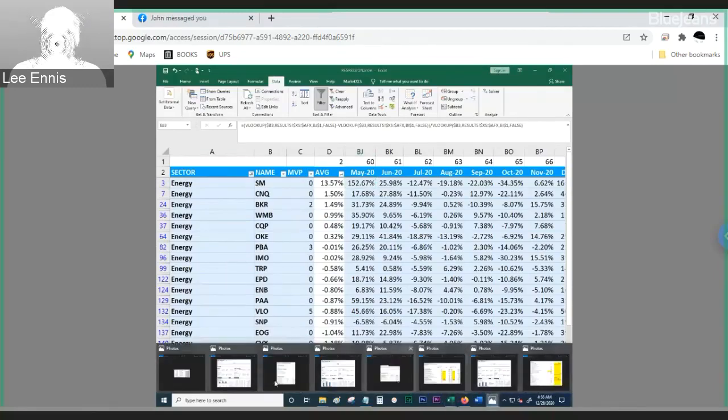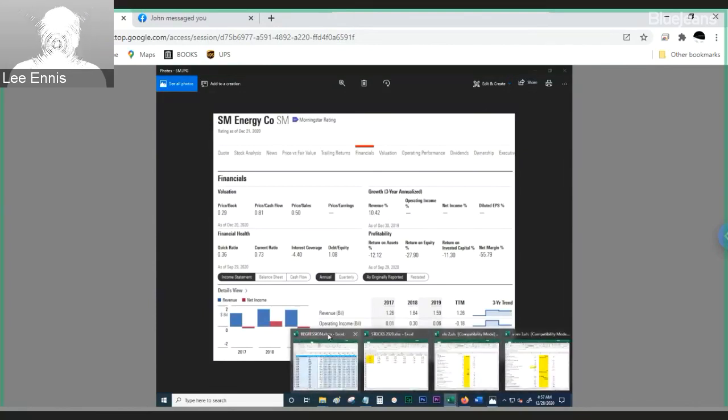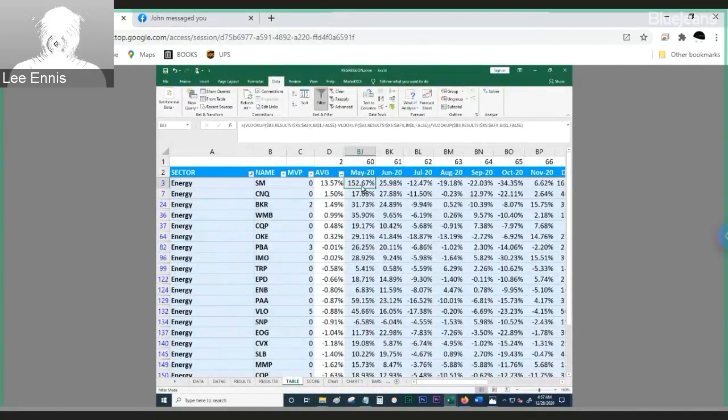What I mean by that is that SM is currently selling at $6 a share. So if you don't have a lot of money, let's say you've got $600 in your pocket, you can go out and buy 100 shares of SM and play the game. You're an investor now. You're in the market, and so that can be the reason why we see such a crazy return on this stock. Now, if we were to take out this 152% return, which we're not quite able to do at the moment, we might see a huge drop off in this average.